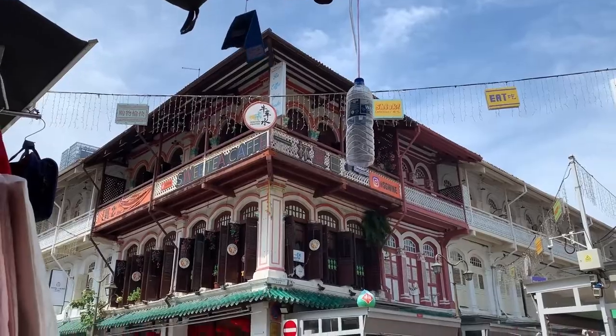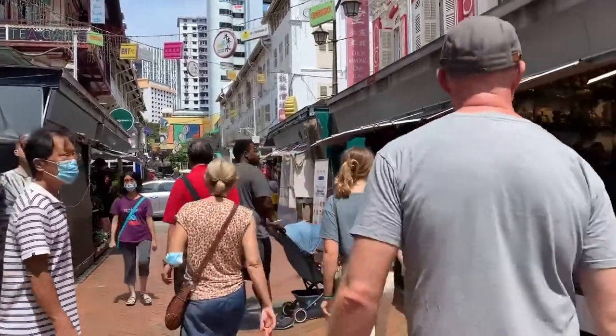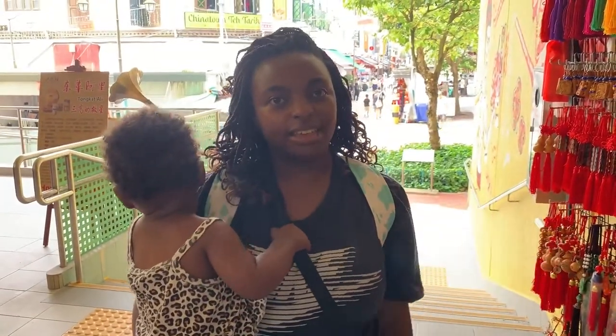One thing, I looked it up online, and they said when you go to Singapore's Chinatown, you get to see the true identity and the culture of Singapore. That's outside tourism. So we said, let's come and see the true culture, the true identity of it all out here, because it's very easy to get lost in the touristic side, but we also like to go where the locals are, where it's just normal day-to-day living.